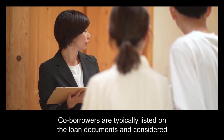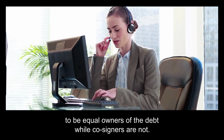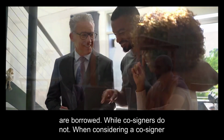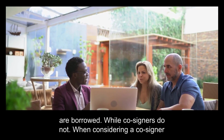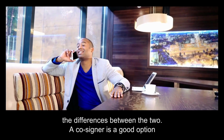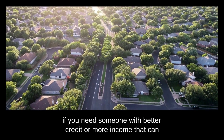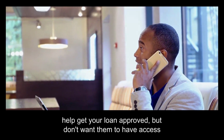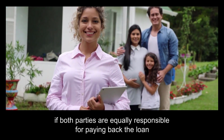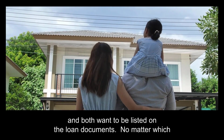Co-borrowers are typically listed on the loan documents and considered to be equal owners of the debt, while co-signers are not. Additionally, co-borrowers often have access to the funds that are borrowed, while co-signers do not. When considering a co-signer or a co-borrower for your home loan, it is important to understand the differences between the two. A co-signer is a good option if you need someone with better credit or more income that can help get your loan approved, but don't want them to have access to the funds. On the other hand, co-borrowing may be a good choice if both parties are equally responsible for paying back the loan and both want to be listed on the loan documents.